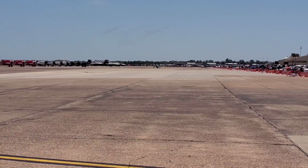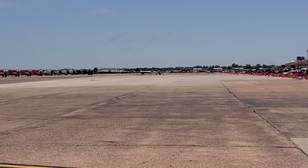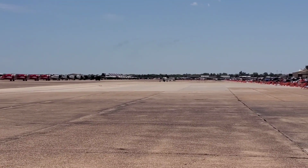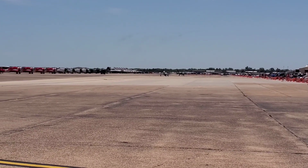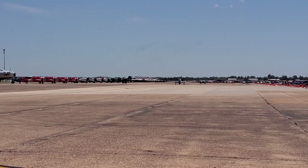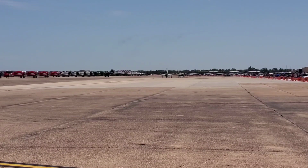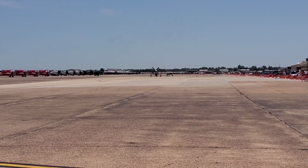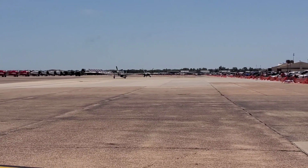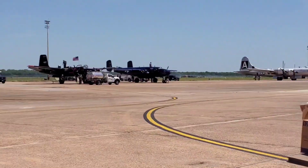The jets are preparing for takeoff. We are here at, what's the name of this airport? Barksdale Air Force Base in Shreveport, Louisiana, at the air show. And we are on the tarmac where they take off from, people. This is insanity. Oh my gosh, get your minivan out of there, bro.